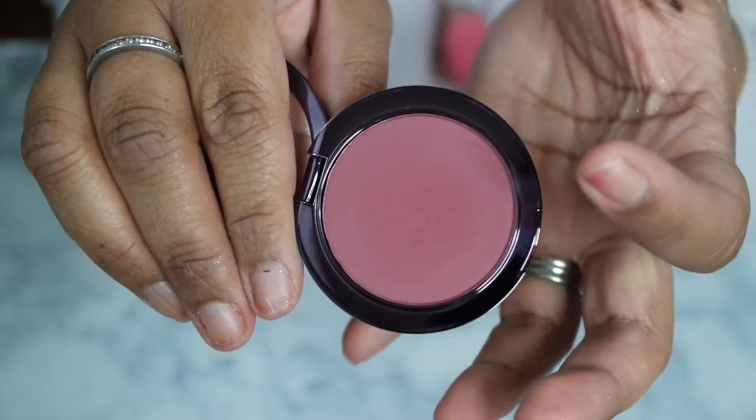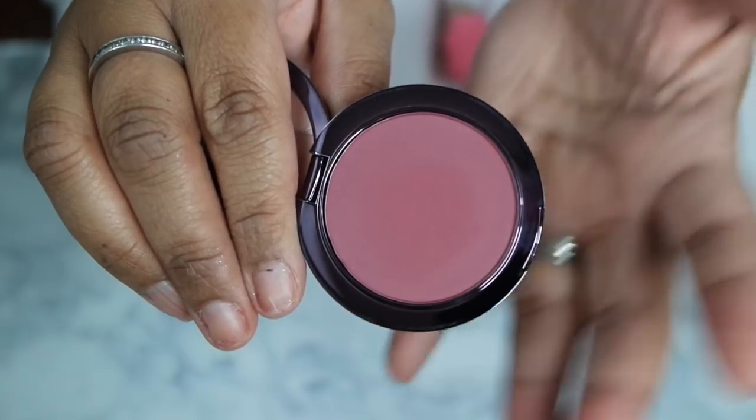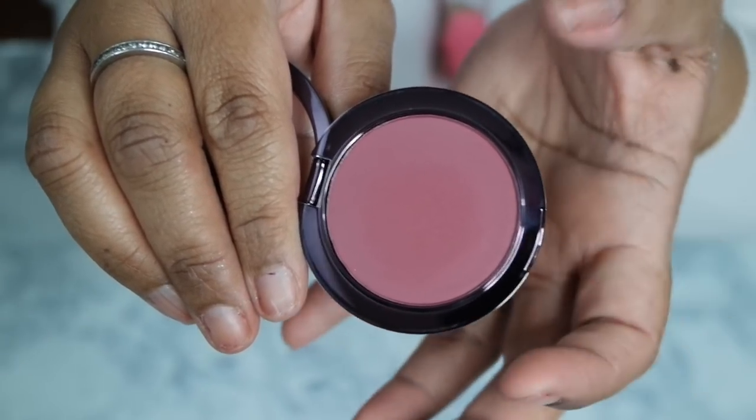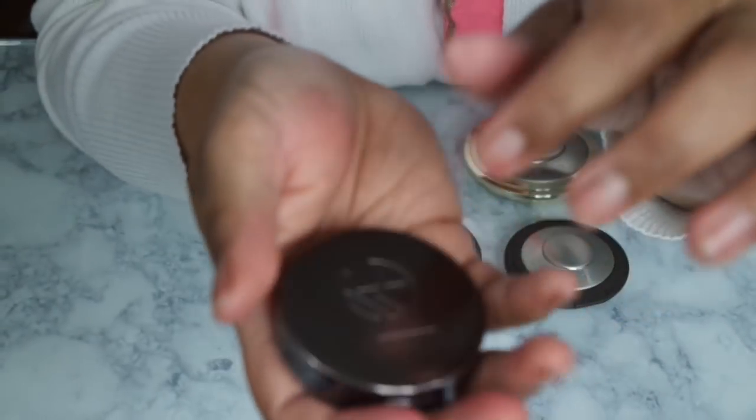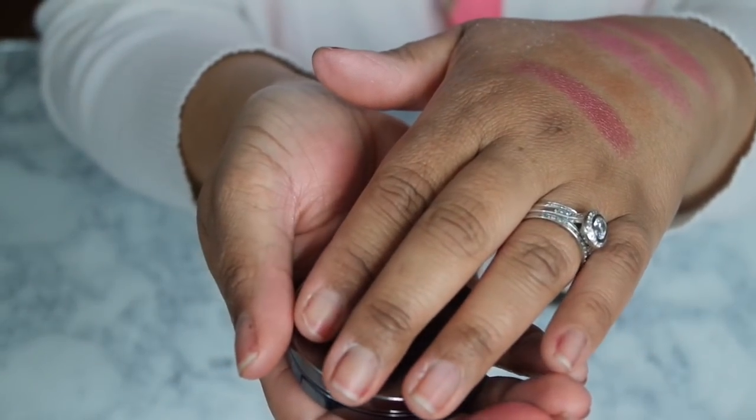It's one of those things where I don't know why I haven't gotten more, and it's probably just because I have so many blushes overall. But this formulation is absolutely gorgeous. Not only do they make it in the compact, but they also sell them separately. So if you had a magnetic palette, you could put that in there as well.